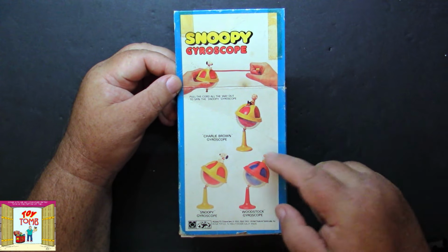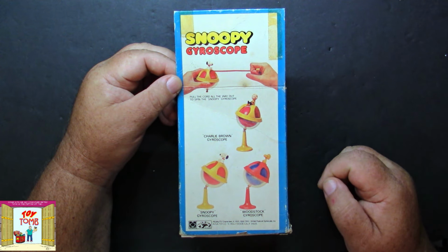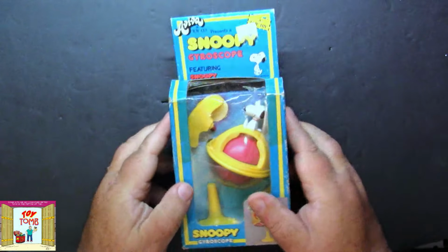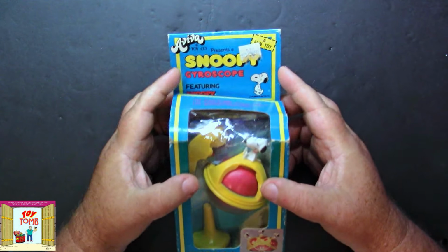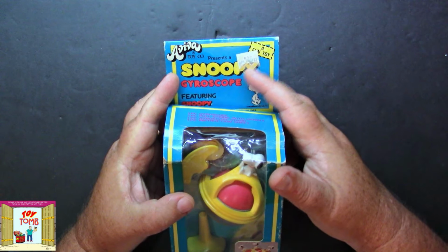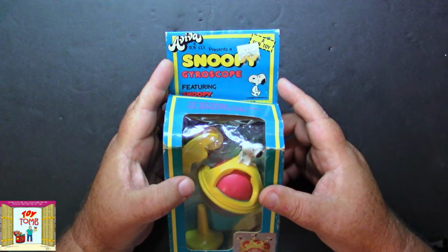And they made other gyroscopes. They have the Charlie Brown one, and they have the Woodstock gyroscope. Pretty cool. So let's open up the box here in just a second. So there's like a price tag here. It's called Big Wheel, but the price has been torn off, so I have no idea how much this cost back then.